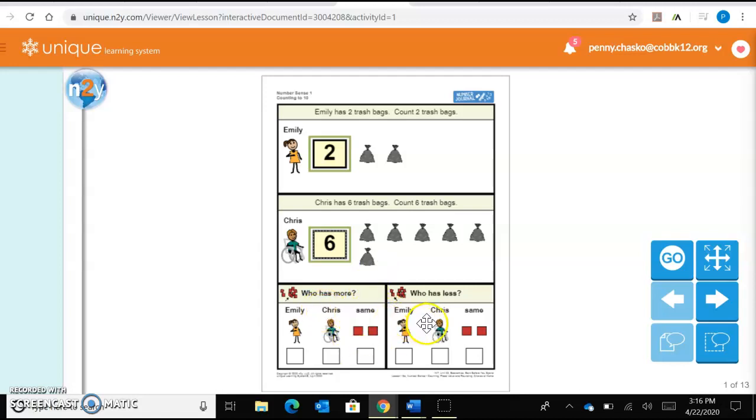Okay, so then we're going to go down and talk about who has more. Remember, we've talked about this before at school, the person that has the biggest number is the one that has more. So we're going to line up 2 and we're going to line up 6. And we want to know who has more. Does Emily have more or does Chris have more? So let's look. Emily had 2. Chris has 6. So who has more?